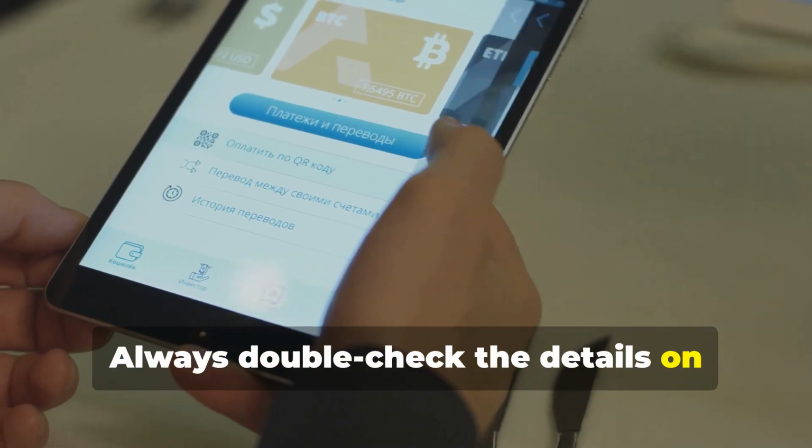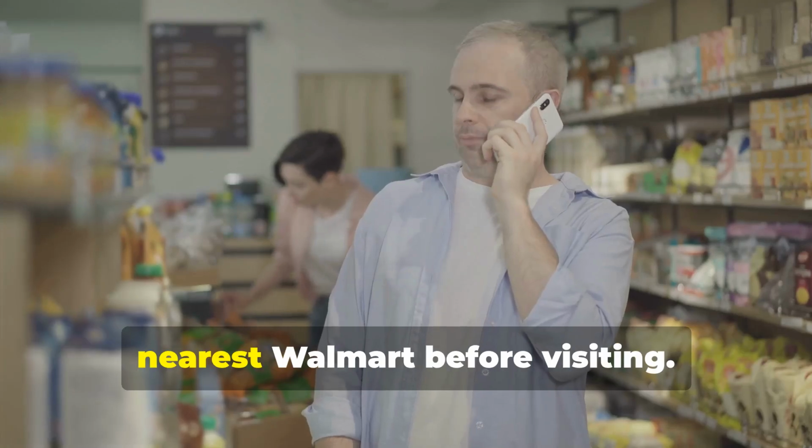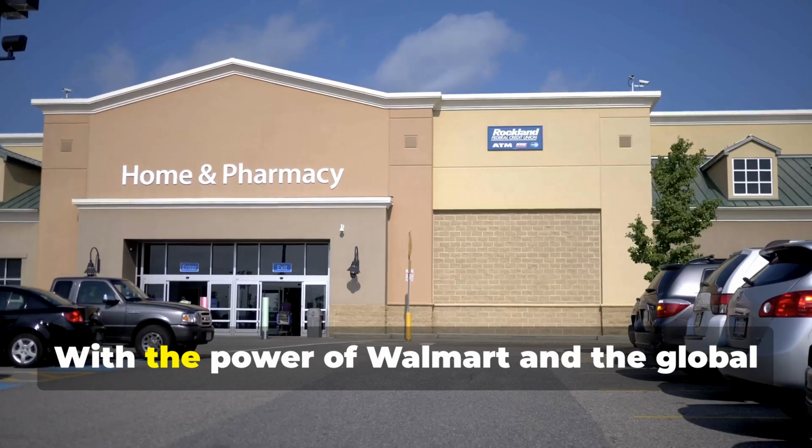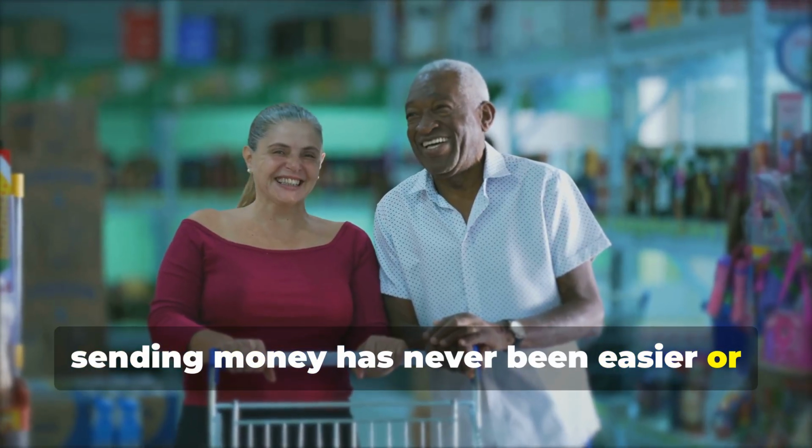Always double-check the details on www.walmart.com/money-services or call your nearest Walmart before visiting. With the power of Walmart and the global reach of MoneyGram, sending money has never been easier or more accessible.